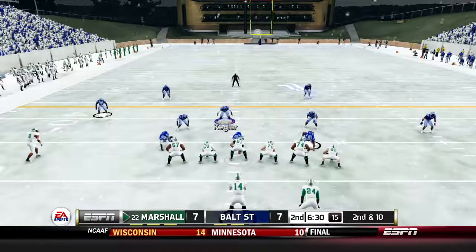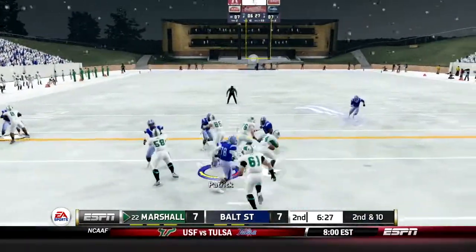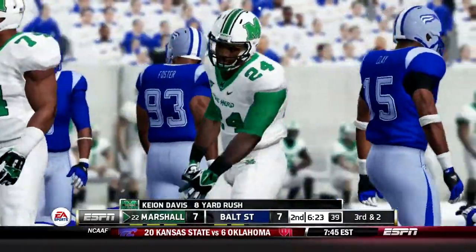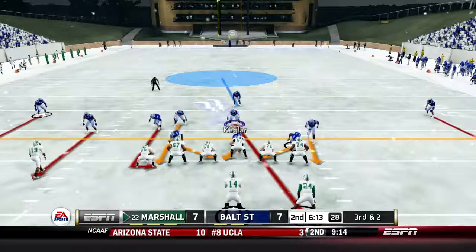So 2nd and 10 for Marshall now. Litton in the shotgun. He's going to hand it off to Davis. Davis up the middle, and Davis gets an 8-yard gain. Shredding tackles all the while. That's actually his first carry of the game.